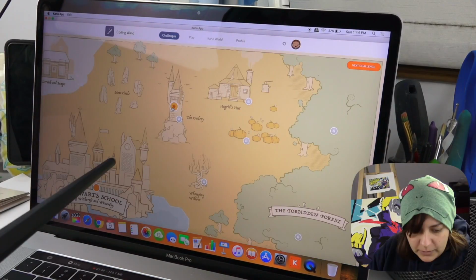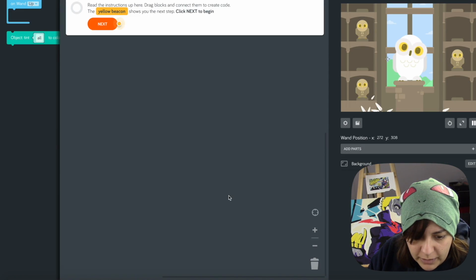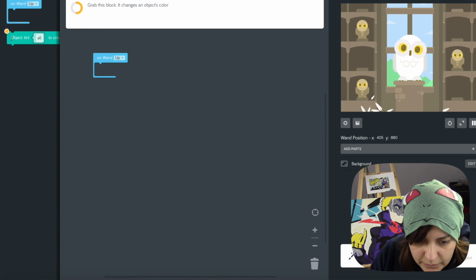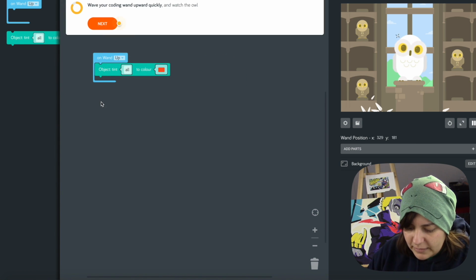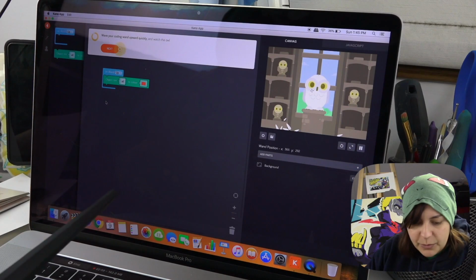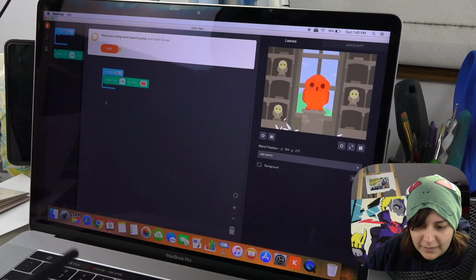On to the castle. Okay, the Owlery. Experiment with color. Start. Okay, drag blocks and connect them to create code. Okay, so now we're gonna grab this block and change an object's color. Now we're going to have to wave our coding wand upwards quickly and watch the owl. Oh, it turned red. Okay, that's pretty cool.